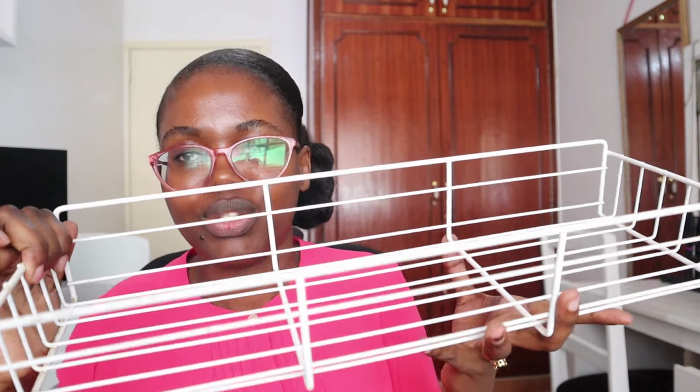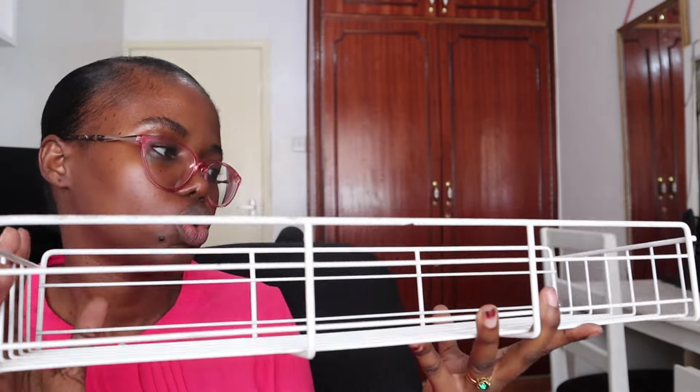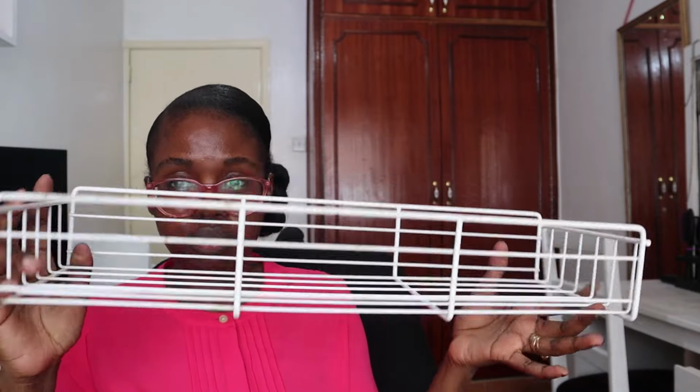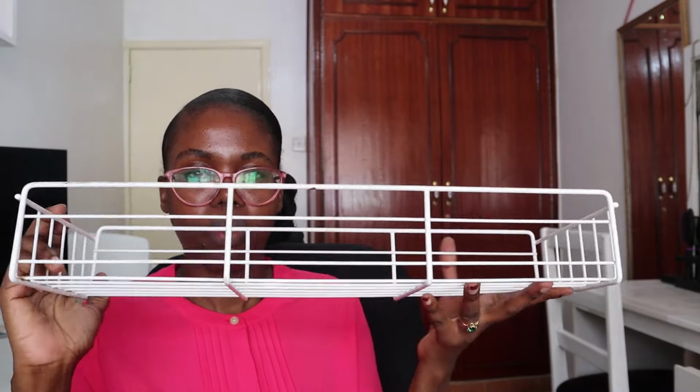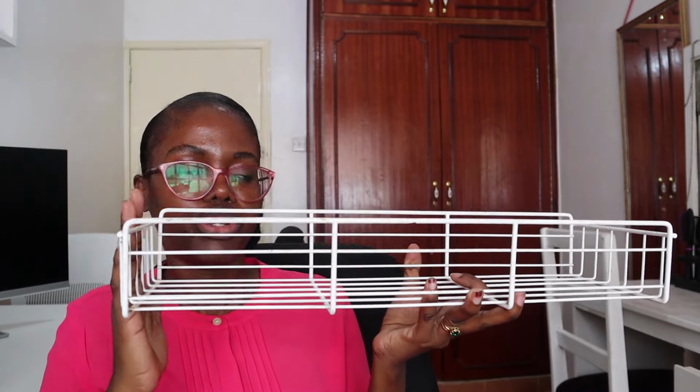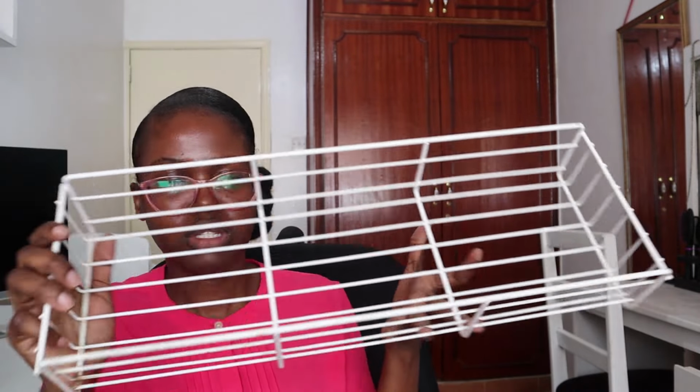And that is the end of the things that I, now this one is the last one that we thrifted. This one was 350 shillings. This one is pretty large compared to the ones that are new, that you can find in Kamukunji or in your favorite Instagram stores. This one is quite large.